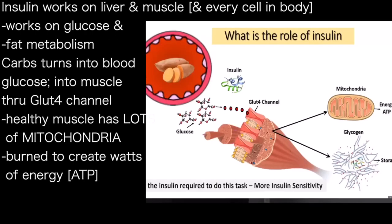One of the things that people think is that insulin works only on the liver, but it works on the liver, it works on the muscles. People think that insulin only addresses blood sugar or glucose or carbohydrate, but it's also involved in fat metabolism. So here is a person who's consumed some carbs. These are sweet potatoes. It gets into the bloodstream as glucose.